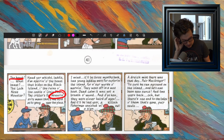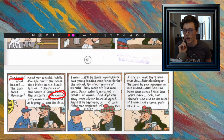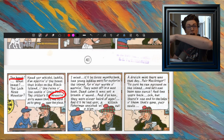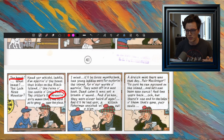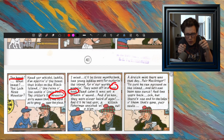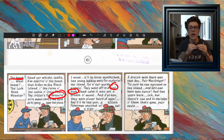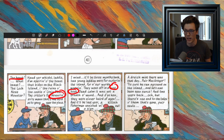And then he says, I mind, it'll be three months back. Three months ago, there were two young laddies who went for exploring the island, despite our words of warning. They didn't listen to these people. They went out to the island to see what was happening, and then they went off in a little wee boat. And so a tiny little boat, and they went out into the water, and it was dead calm. Dead calm, no sound. Not even a breath of wind. There was no wind at all. And then they were never heard from again. And ken, they were never heard of again.